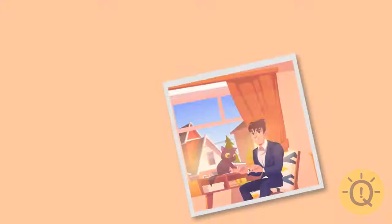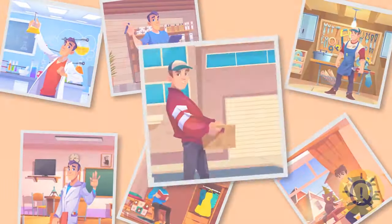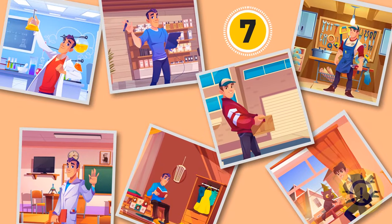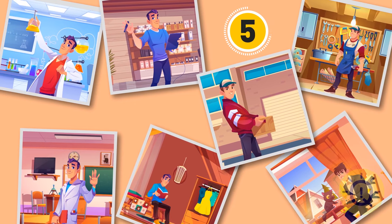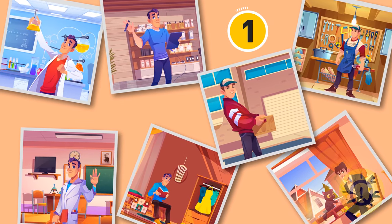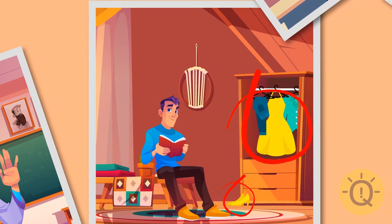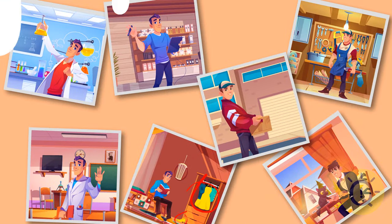Now, take a look at these pictures of Philip and Kai. One of them lives with his girlfriend. Can you tell who it is? There's a pair of high heels and a dress in Philip's wardrobe. He probably has a girlfriend.